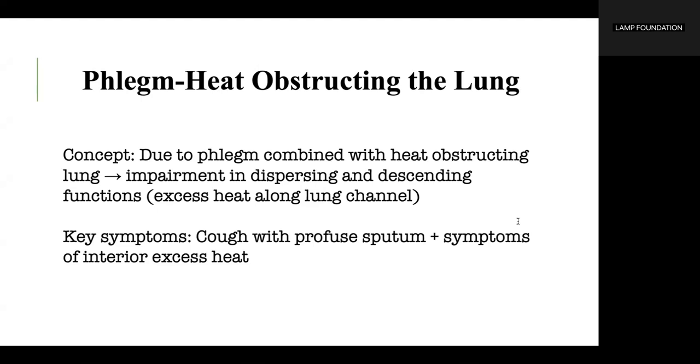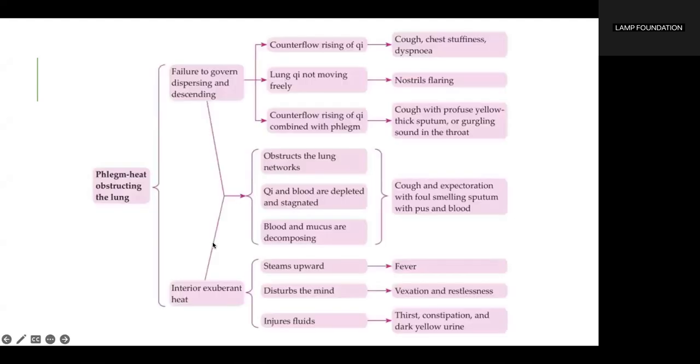This is due to phlegm combined with heat obstructing the lung, which leads to impairment in dispersing and descending functions, and consequently manifests as excess heat along the lung channel. Key symptoms: cough with profuse sputum and symptoms of interior excess heat.